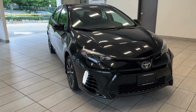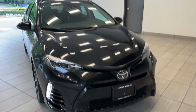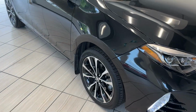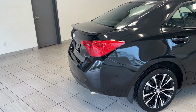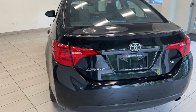Today we have a 2018 Toyota Corolla SE in this gorgeous black on black colorway. Look at that front end. Very aggressive splitters at the front. Alloy wheels. Really cool design, guys. Set the spoiler up top here. Very nice rear end.